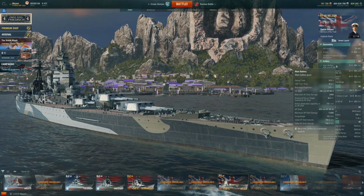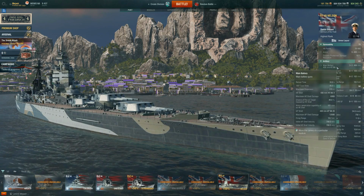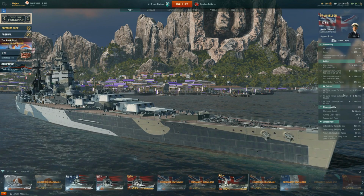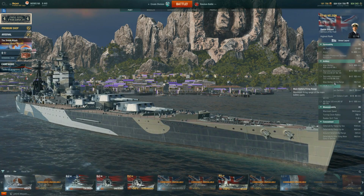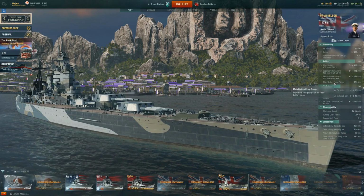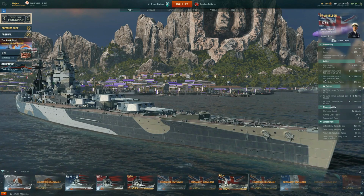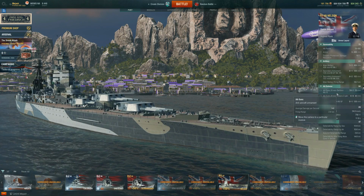Shell velocity of 788 meters. It's all right. The shells themselves, it's still a battleship though. Don't be afraid to use AP and HE, but HE sadly will be your primary ammo. That's what it's kind of known for, and it's just a farmer. Main battery 18.2 kilometers, so pretty decent on a Tier 7 battleship.